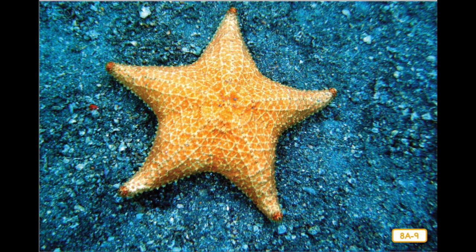The starfish does not swim. It actually crawls very slowly along the ocean floor using hundreds of tiny tube feet. These feet attach to whatever the starfish is crawling over. And as it crawls along the floor, the starfish is always on the lookout for food. This starfish's prey includes fish, snails, clams, oysters, and crabs.